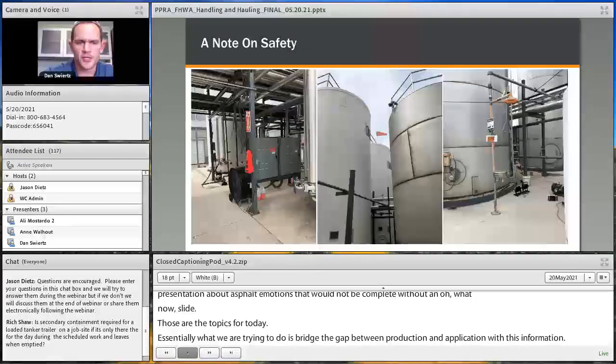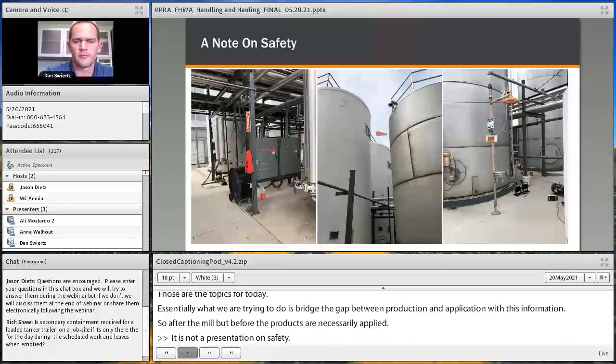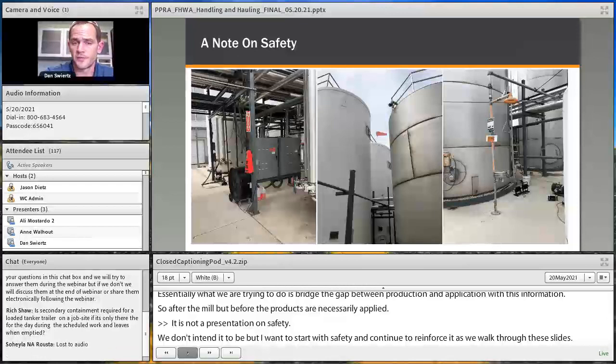So this is not a presentation on safety. We don't intend it to be, but I want to start out with safety and continue to reinforce it as we walk through these slides. As an asphalt industry, we're working with materials that are usually hot, sometimes hazardous, and oftentimes harmful to the environment if spilled or otherwise not contained. So it's not really a topic to be taken lightly.